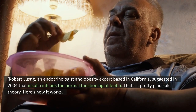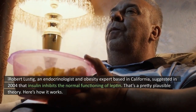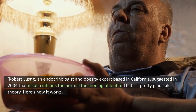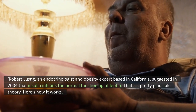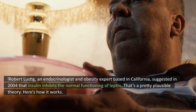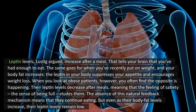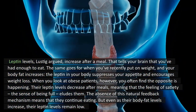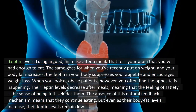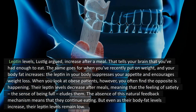Robert Lustig, an endocrinologist and obesity expert based in California, suggested in 2004 that insulin inhibits the normal functioning of leptin. That's a pretty plausible theory. Here's how it works. Leptin levels, Lustig argued, increase after a meal. That tells your brain that you've had enough to eat. The same goes for when you've recently put on weight, and your body fat increases. The leptin in your body suppresses your appetite and encourages weight loss.